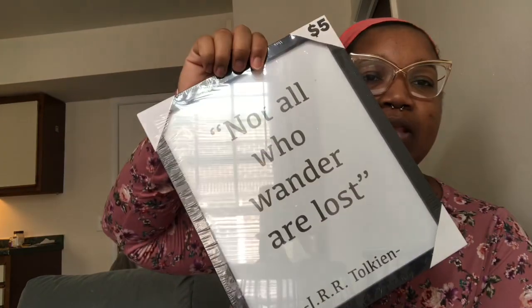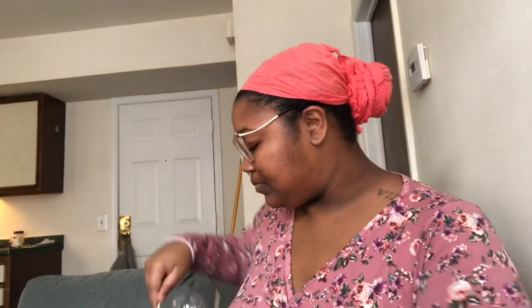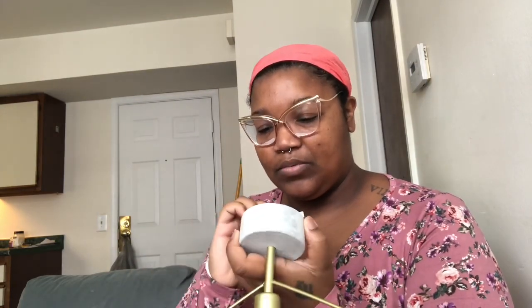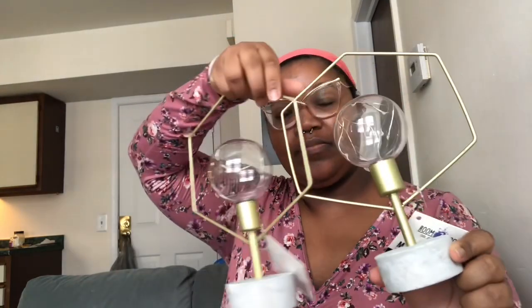And then the last bag from Five Below, I bought this. It says, not all who wander are lost. I thought this was cute, and I'll probably put this on my desk or on my wall in my bedroom. I thought this was cute as well. And this, it's like hard. It needs batteries. It doesn't come with batteries, so I bought some batteries. Hopefully it works. But I bought two of them. Then I'm gonna leave one in my closet and one in my room. And that's everything from Five Below.